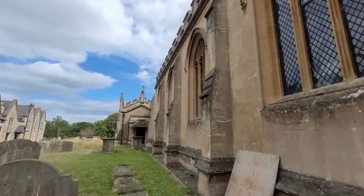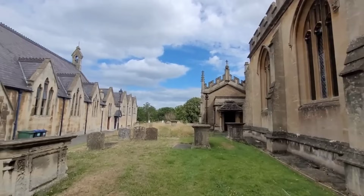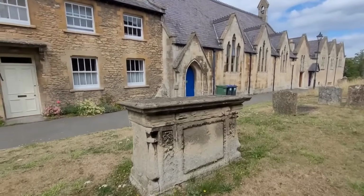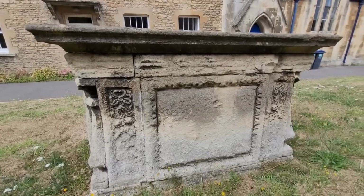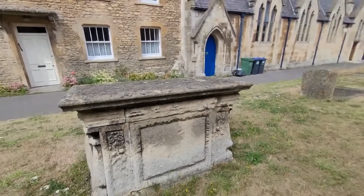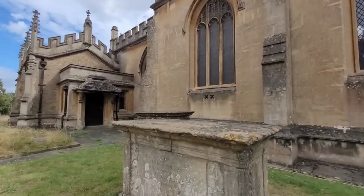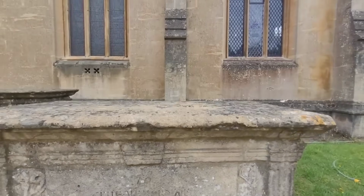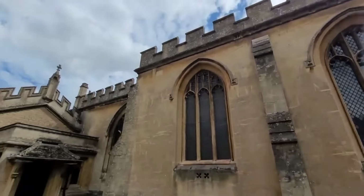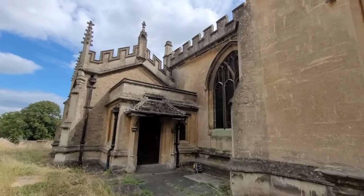There is a beautiful grave just around the other side as well, quite unusual. Look at that. Different colours in the stone is just beautiful. But there's no writing left on them, which is a bit sad, but we can still see how beautiful they must have been. And I'm just going to turn around.